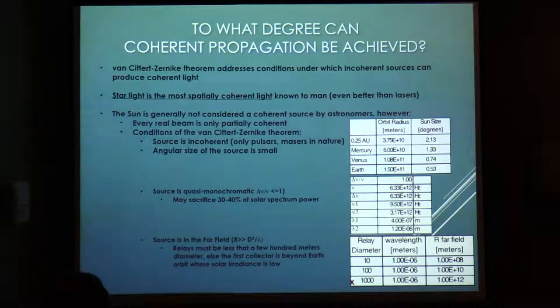Okay, another issue that you have to deal with is coherent light. The sun is not coherent, right? The sun is an incoherent source. Starlight's coherent because it's very far away and because it's a point in space. And so I worked out with this theorem which describes when a source becomes coherent. It has several key principles you have to meet in order to do that. And some of those is that, well, first they say that the source itself has to be incoherent to begin with. And only pulsars and masers are that in nature.